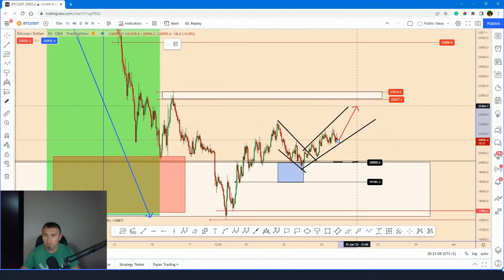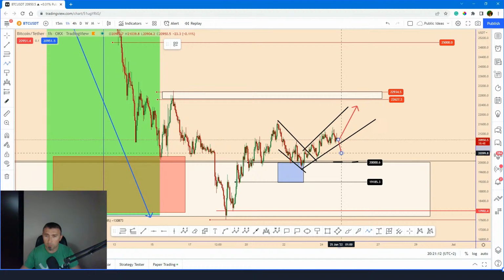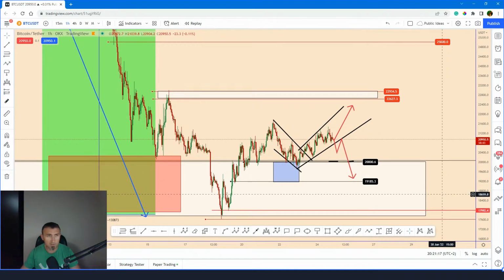From 21 approximately, we can see the price continue higher. For the bearish scenario, the price needs to break below, and after that it can test the lower part of the structure. So this is overall for Bitcoin.